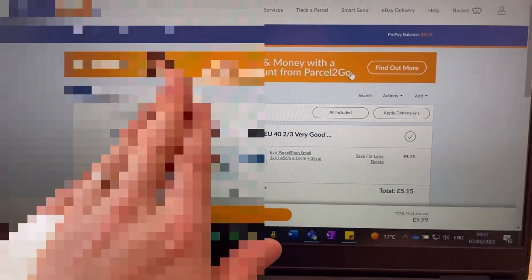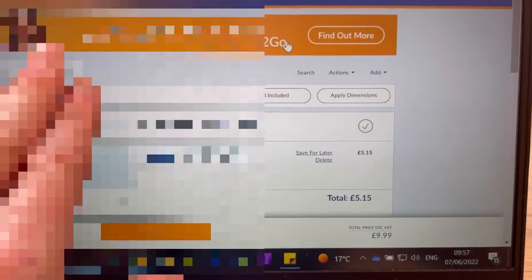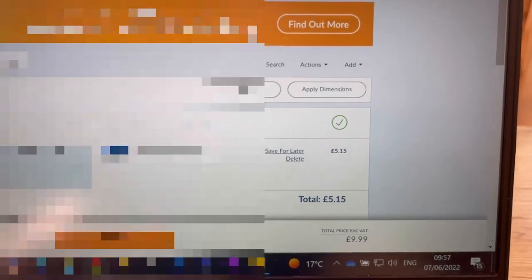Now what you can see almost immediately here is the price of this Evri parcel. It's £5.15, which is expensive, right, for a small parcel. All these are small parcels. You can see the others are like £2.47.